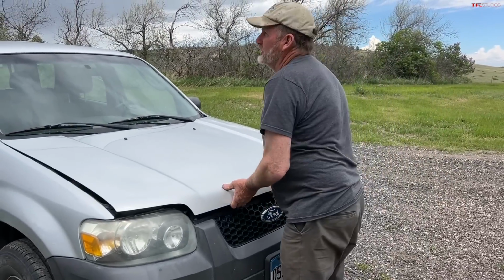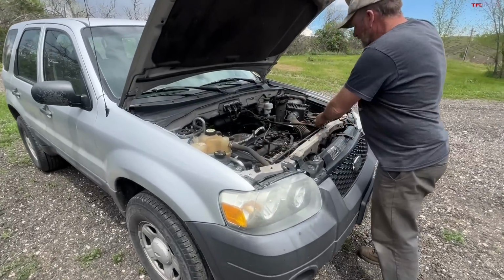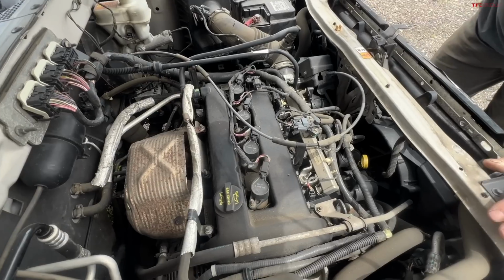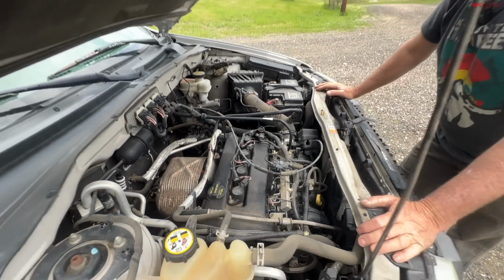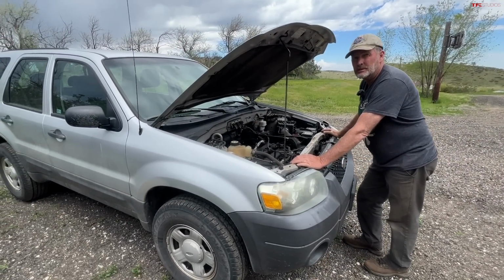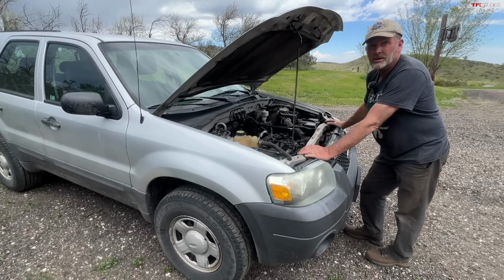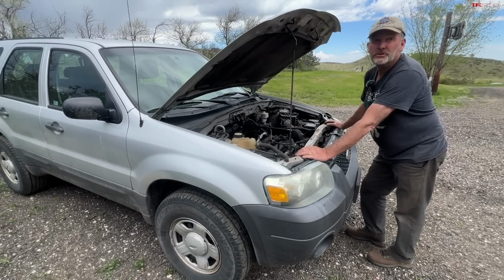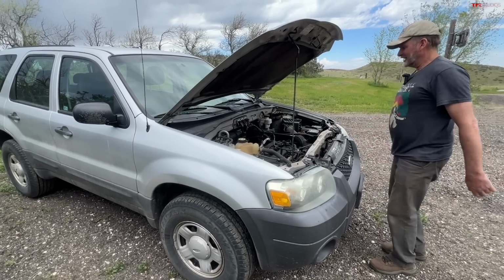Yeah, so it's a little unique in that it's just front-wheel drive. It's not the four-wheel drive version. And it is a 4-cylinder Mazda. I'm pretty sure it's Mazda engine and transmission. 5-speed manual that gets great gas mileage. I think somewhere around 30 is what I've been getting. But the thing is fun to drive. I love driving this thing around. I mean, it's like my go-to now.